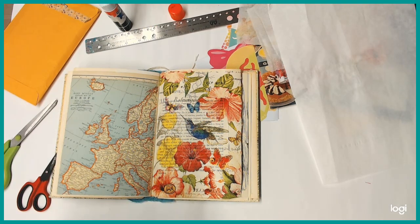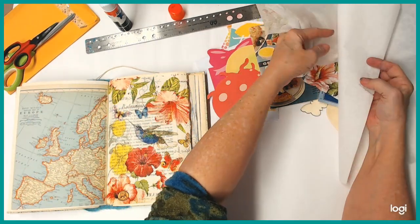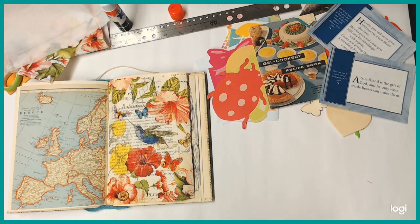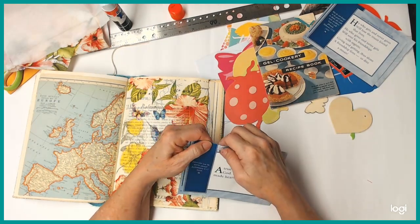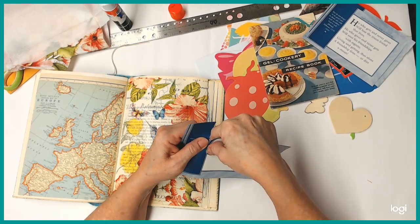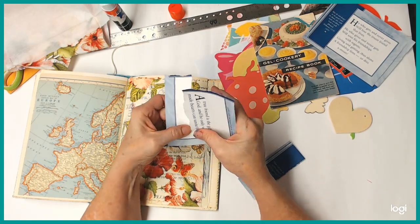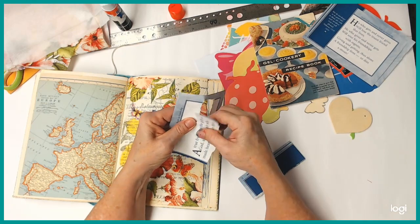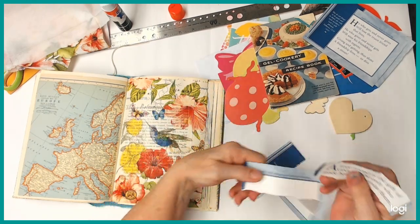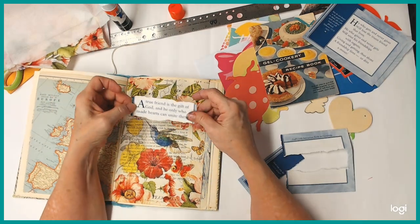Okay. Oh, come on. Okay, that's pretty. Let's get that out of the way. We can decide what else we want to go on here. I know I want to use this. And I think I'm going to let a little bit of that blue show, because it's kind of a design element there. I kind of like the straight lines with the torn edges. Okay, we're going to use that.